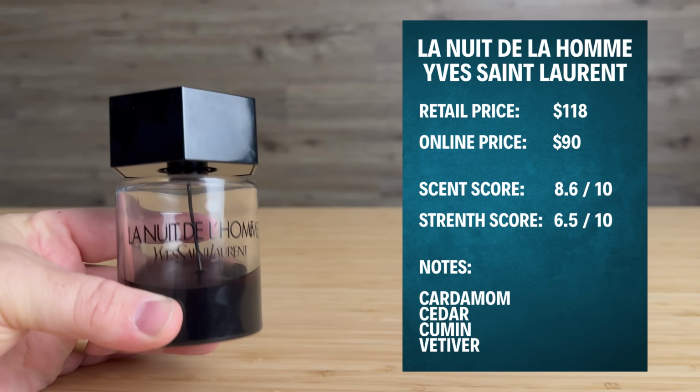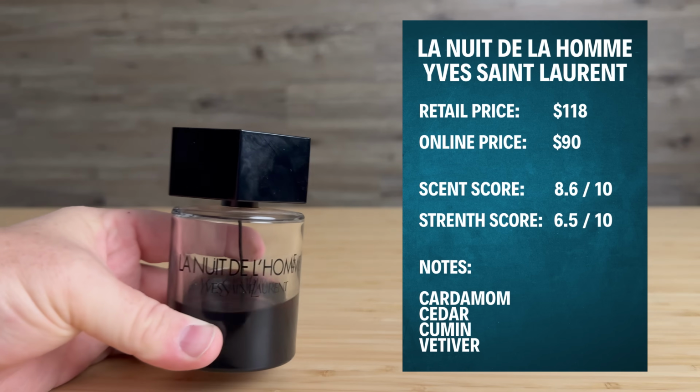Notes of cardamom and cedar. There's some vetiver in there. Now, it's been said this is a sexy fragrance, and I tend to agree. It's almost like this is the fragrance if you had to explain to aliens who came down to Earth what fragrance is and then give them a bottle so they can try it themselves. This would be like the perfect fragrance. It's the fragrance for fragrance lovers. Again, very sexy evening appeal that I think a lot of people like. Wide appeal here, but more of an evening vibe to it, definitely.